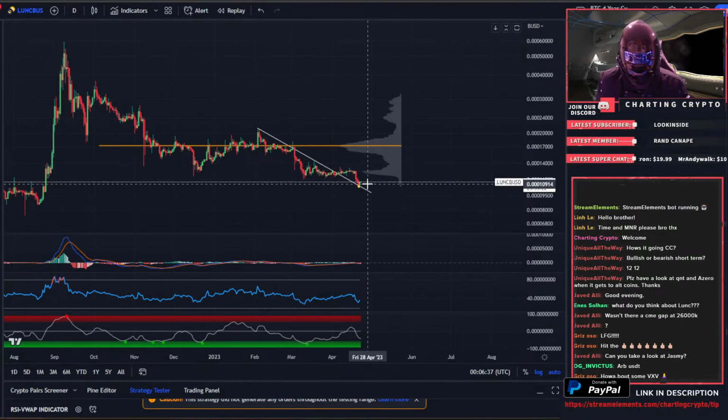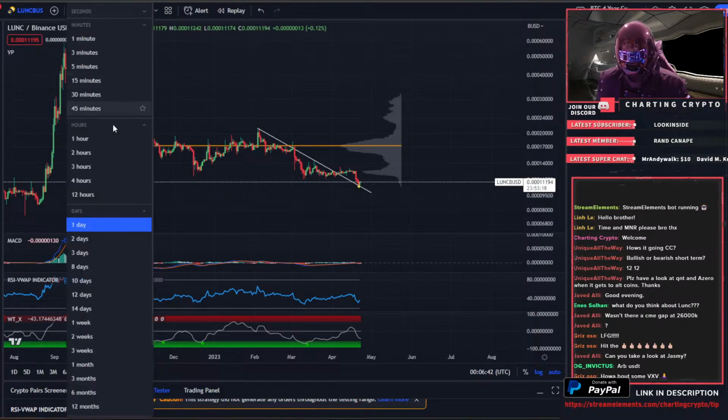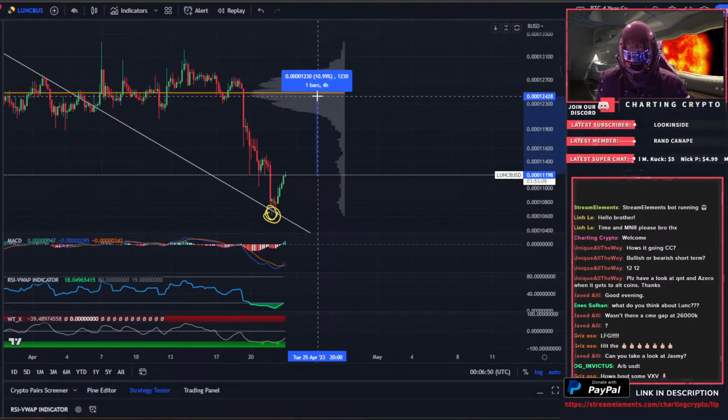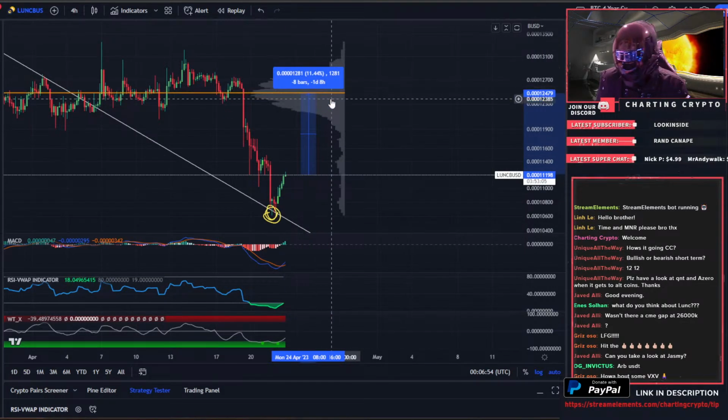Now that's more of a longer term play, I guess you could say. That's a 53% return. But for the short term, however, I still am bullish. I'd be keeping an eye on that 1250 move to the upside. 11%, hit this negative price volume area and then just shoot up here.